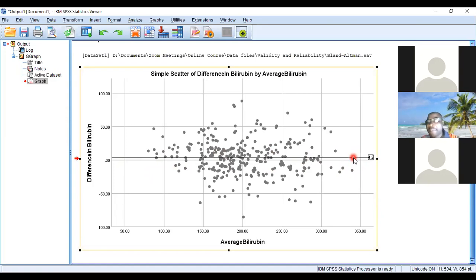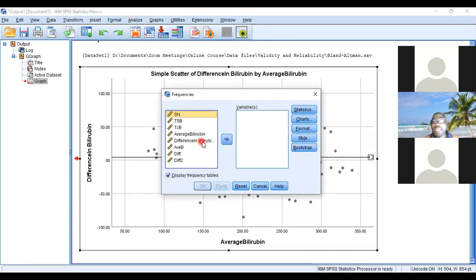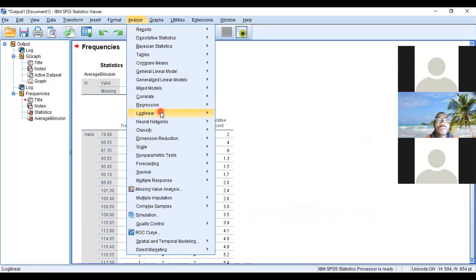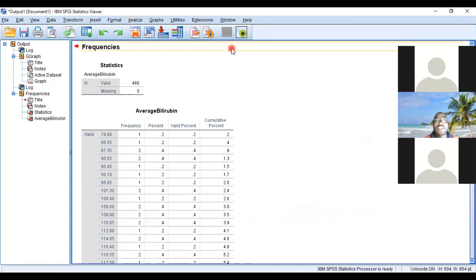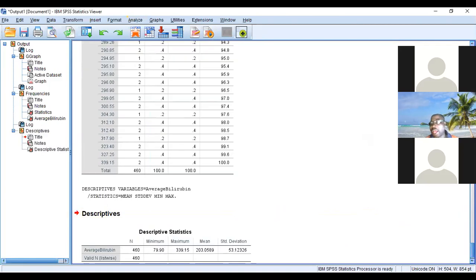Okay, before we move further, let me run the mean so that you can see how we run it, because I didn't run it before. How did I know the mean and the standard deviation? What I will do is descriptive. If you are looking at the mean of the difference, so this is the difference. Frequency. The mean of the difference. Yes, it's descriptive.